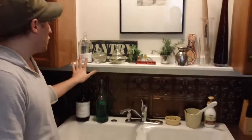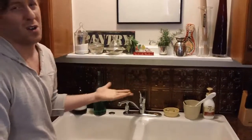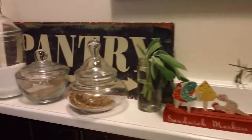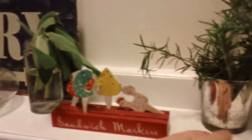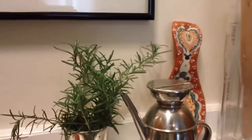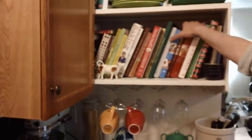This is my sink station right here. I've got kosher salt, some fresh cracked pepper, and oregano. I use oregano a lot. This is some fresh sage right here, which I use a lot around Thanksgiving time. And over to the right, I made some potatoes the other day, so I needed to use some of my rosemary.